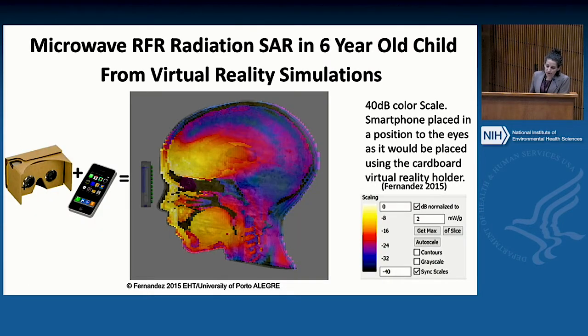This is modeling with dosimetry done to simulate the exposure of virtual reality, now brought into schools nationwide and across the world, actually. Children are given cardboard with cell phones inside. They hold it up to their eyes. I certainly have seen children with glasses, which would be metal framed glasses, holding these up. It's a smartphone inside of the cardboard. And this is modeling done to show the SAR into the eyes and brain of a 6-year-old child. What are the effects on the eyes from these devices?